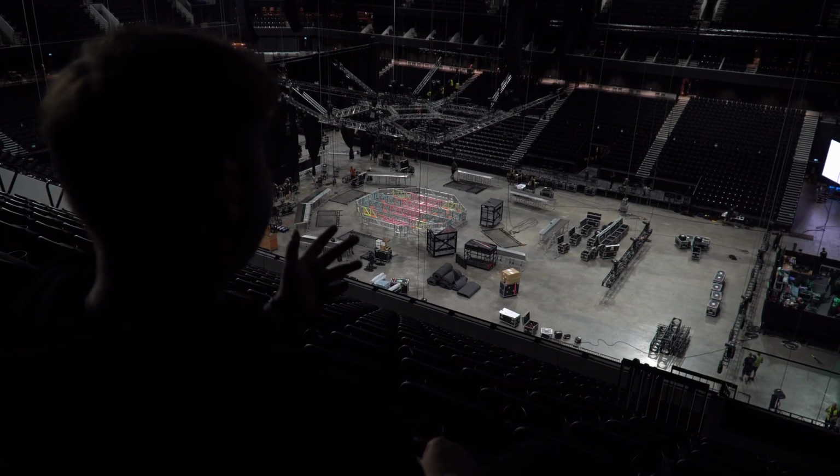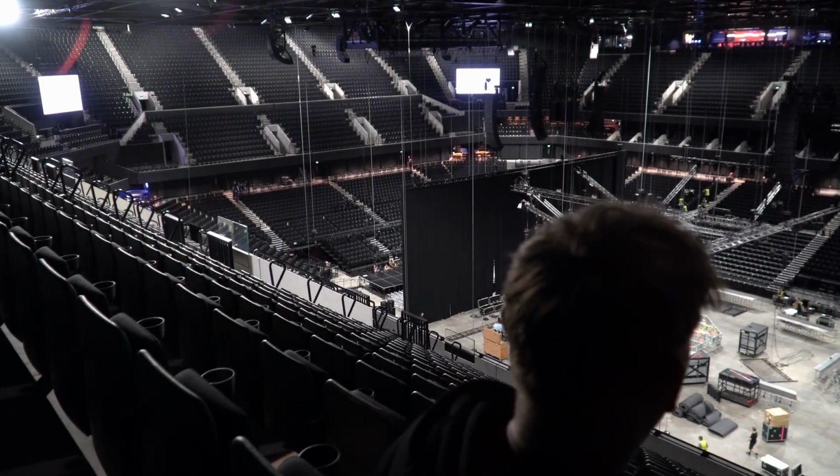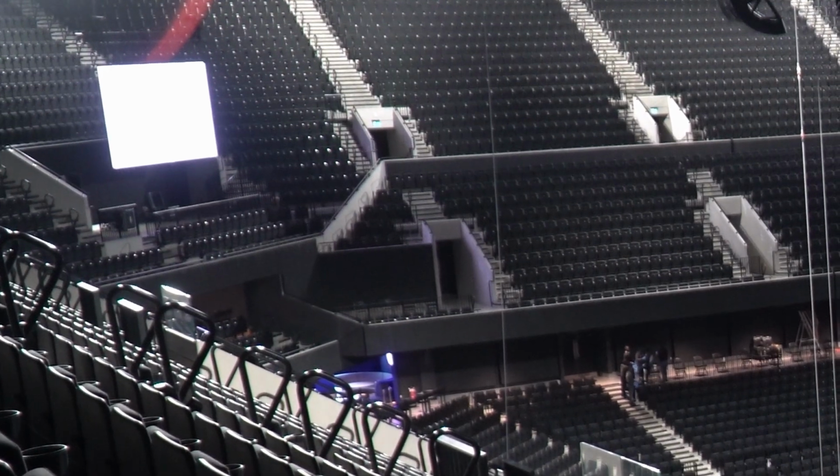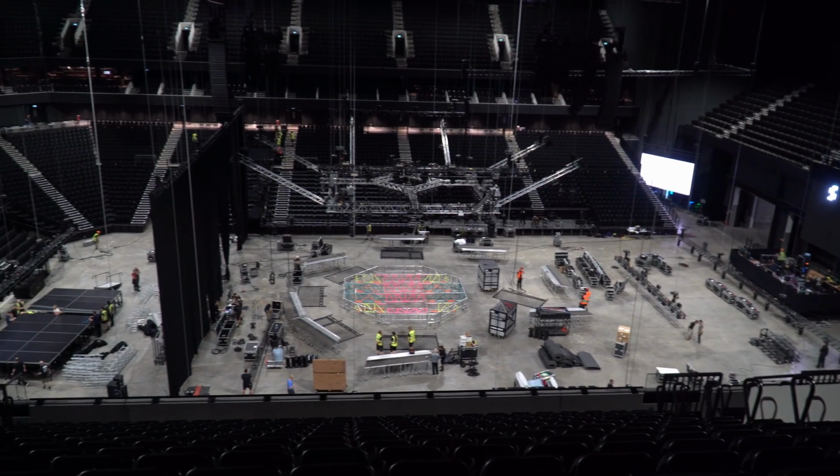So they're currently just testing the lights. There we go, there's the lights. The screen that we pointed out earlier over there has been hoisted up into the air now. Things are starting to take shape. It's looking a little bit more like a UFC event.